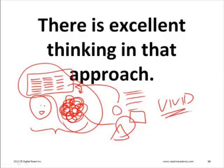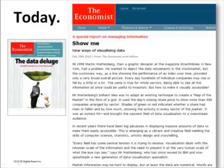So let me give you an example. The Economist magazine, which I don't know if any of you might read The Economist, but it's one of the smartest publications out there. Really brilliant. But there's also something fundamentally flawed about the way that The Economist presents information. And let me show you. A couple of years ago, The Economist had a cover story on what they called the data deluge, how to handle the incredible amount of data that is coming into us as we try to make political and business decisions.